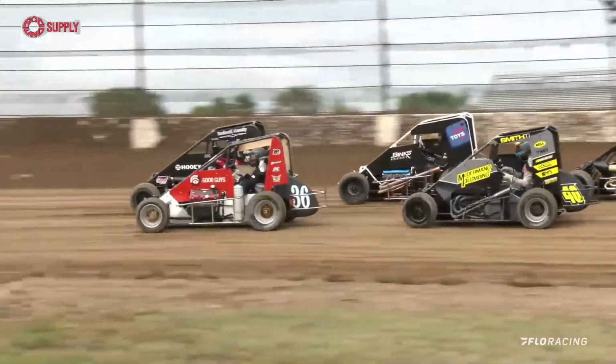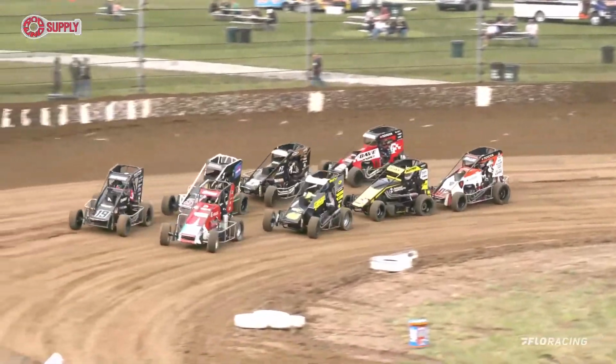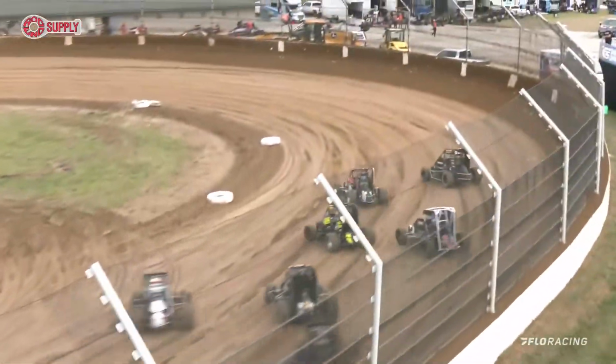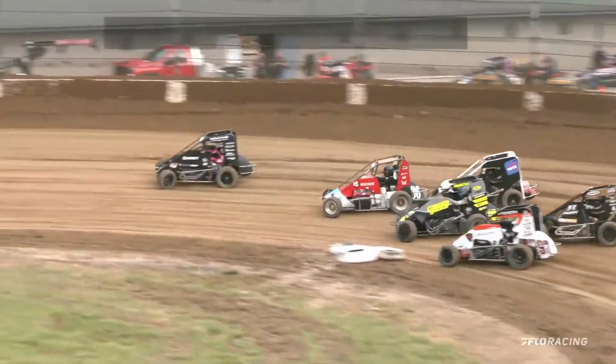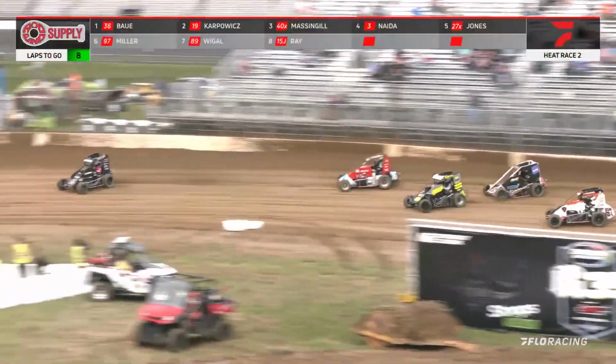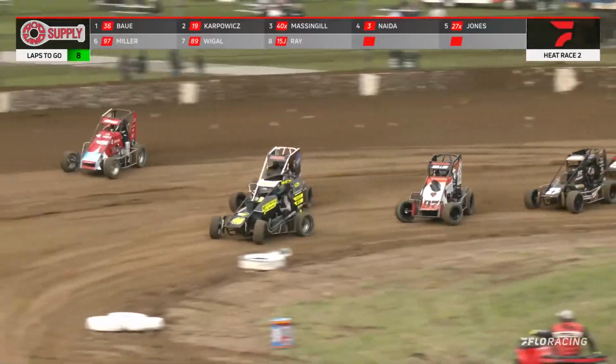So Bowie on the pole in the 36, going to bring him up to the NOS Energy start can. Field to green. Again, 8 times around here in Rada Supply Heat Race number 2. Highline the place to be, and 19, repairs made back on the track. He's going to jump out to the early advantage.